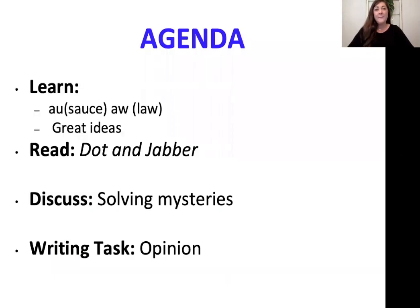I'm excited to spend some time with you this week. We're going to be reading, talking, and writing together. We're going to start by learning 2 new vowel teams today. We will look at our new high frequency words that we will see in our I Can Read passage. We will learn about great ideas and how they can help us in solving mysteries. We will read the second half of our story, Dot and Jabber and the Great Acorn Mystery, and we will discuss our question for this week. How do we solve mysteries? Then you all will have a chance to write your opinion based on the information we read in our story. Let's get started.